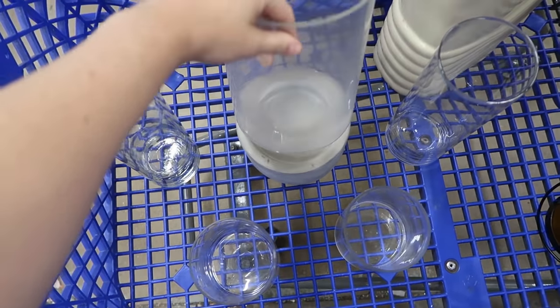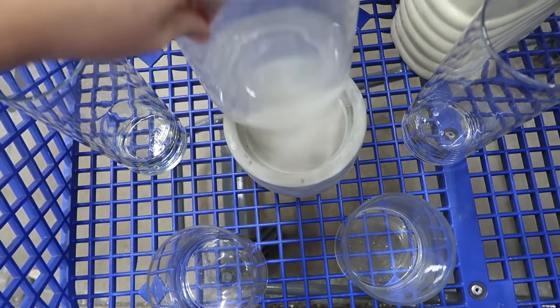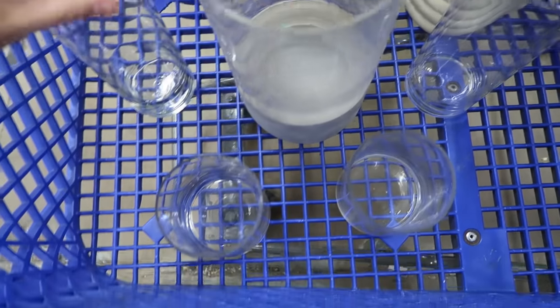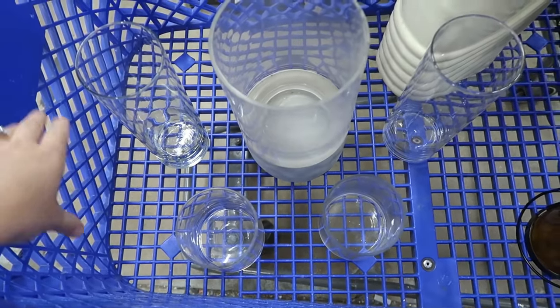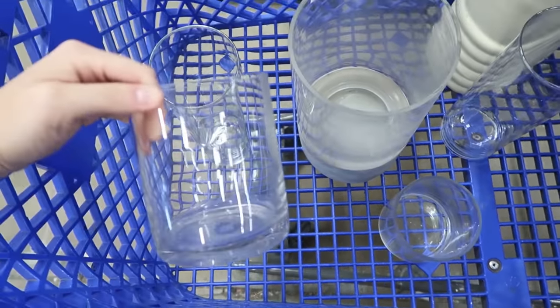So this is actually just a Target candle holder, and it has this concrete base which I feel is super modern. And then I found these other same cylindrical shaped vases. They have a bunch more for my whole table. I'm just gonna do one big one, two medium, and then these two smaller ones.